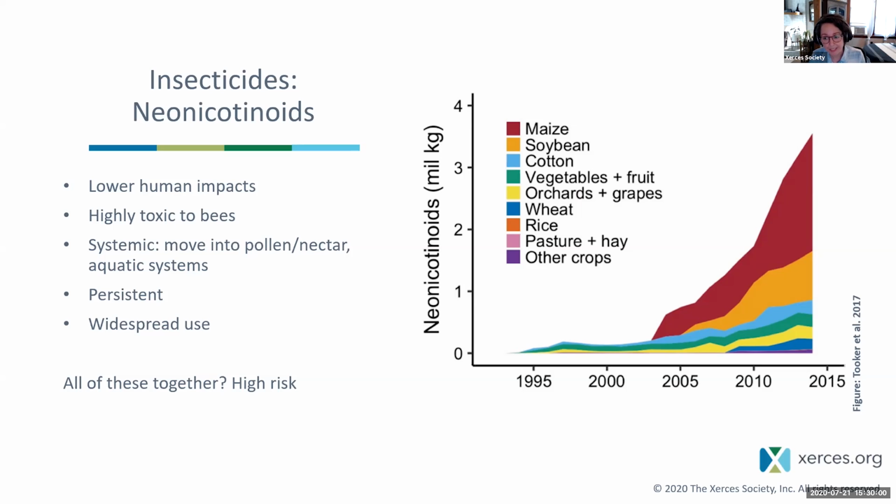They're highly persistent, so sometimes remaining at harmful levels in woody plants and soil for months to years after they were applied. And even untreated plants that were planted in areas that had a neonic application can take up and express neonics in pollen and nectar in those areas.